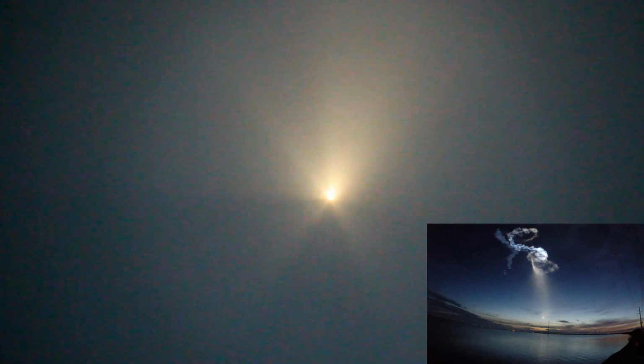Seven minutes, 2 seconds after launch, just under a minute and a half remaining in the burn. Falcon second stage remaining on the proper trajectory. Everything looks good. One minute remaining in the burn of the Falcon 9 second stage. Minutes after launch, everything continues to go well.